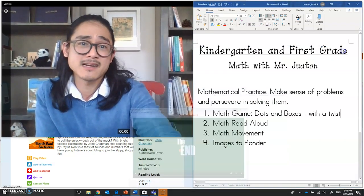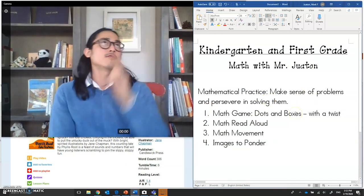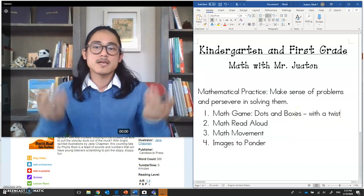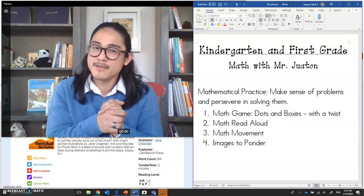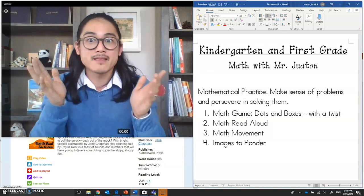So this duck, I don't know if I even talked to this duck about this mathematical practice, but hey, this duck got it. Make sense of problems and persevere in solving them. They seem to have solved the problem by working all together to help the duck get unstuck. And the duck persevered and didn't give up. Maybe this mathematical practice works outside of math too, or maybe that was math.